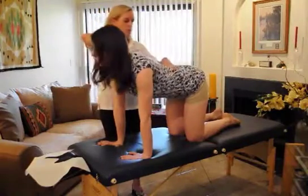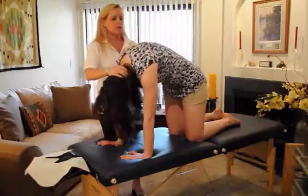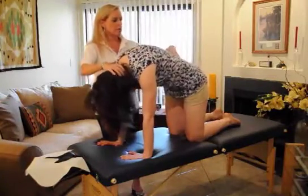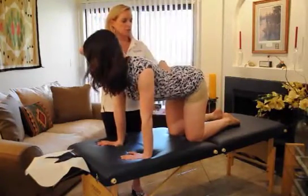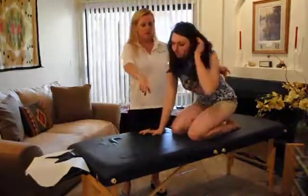We're going to take her through these movements, and these are movements that she's learned to do on a daily basis. That's going to be important. I'd like her to also sit up with her legs off to this side.